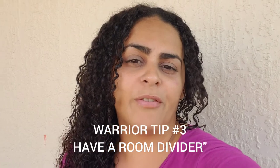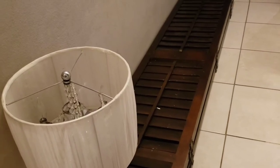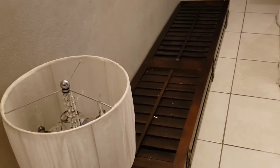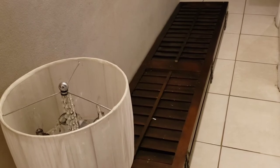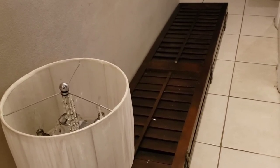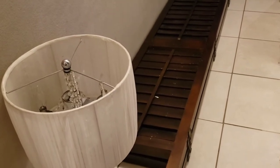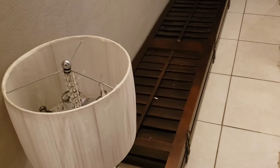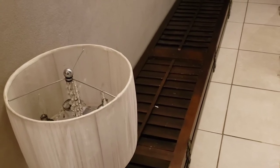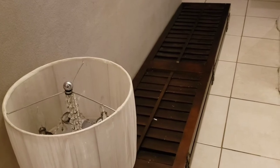Third tip, I would say for you to have a room divider. Bringing in a room divider is actually going to be the key here, where you are going to divide both rooms, but both rooms are still entwined with each other. So you're going to bring in the room divider that makes sense and is going to be safe for you and your family.